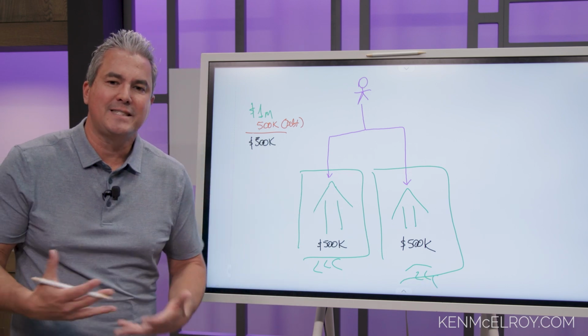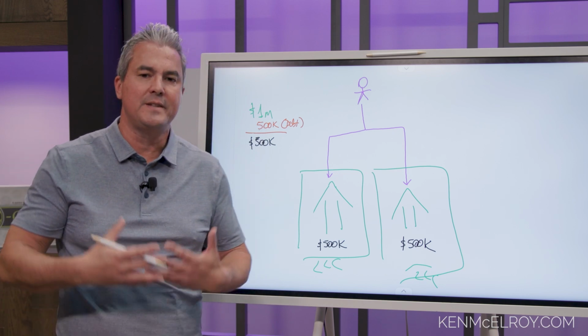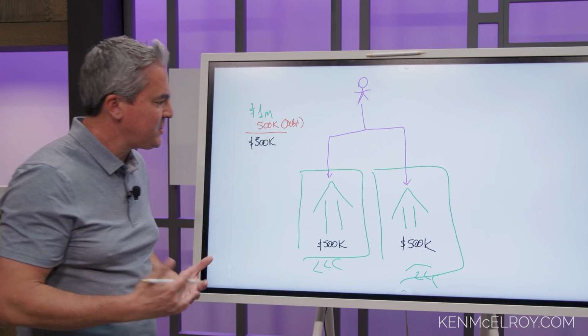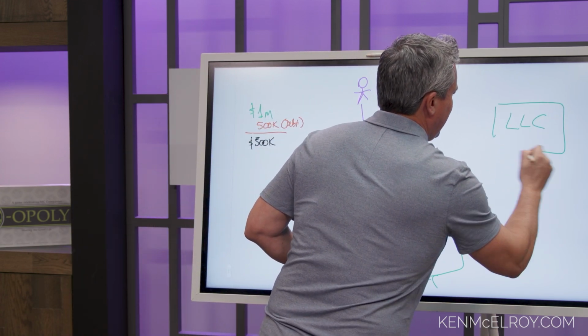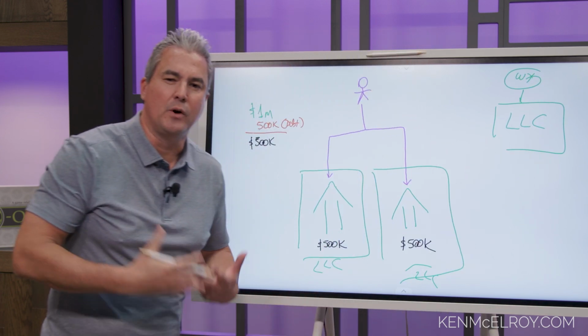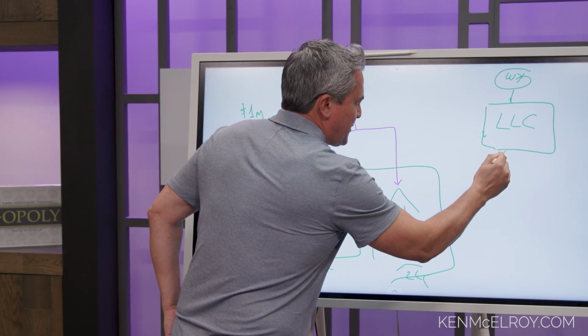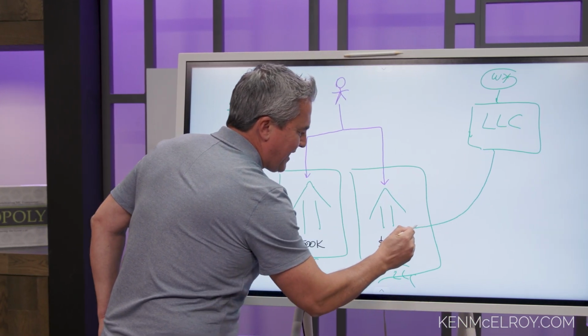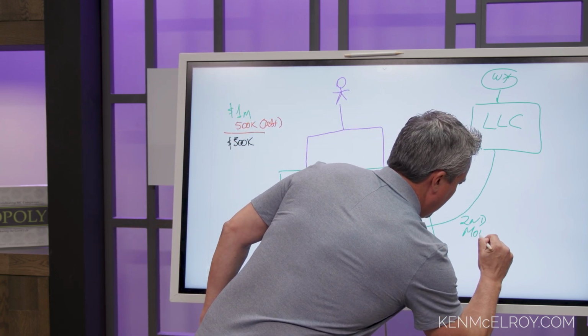So this is where the asset protection 202, or the advanced level of asset protection, comes in, and what we call this is equity stripping. In this strategy, you want to create a separate LLC, probably in a state like Wyoming or maybe Nevada or Delaware, but a really good asset protection state. And what we want to do is create a lien, almost like a second mortgage. Think of this as sort of a second mortgage on your property.